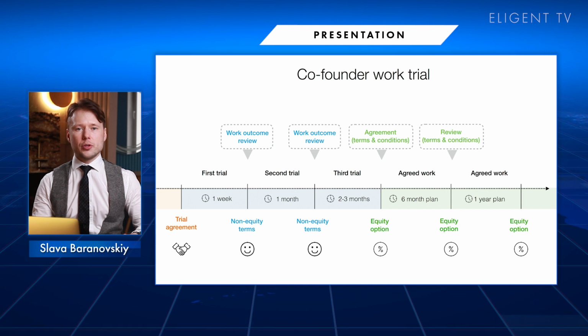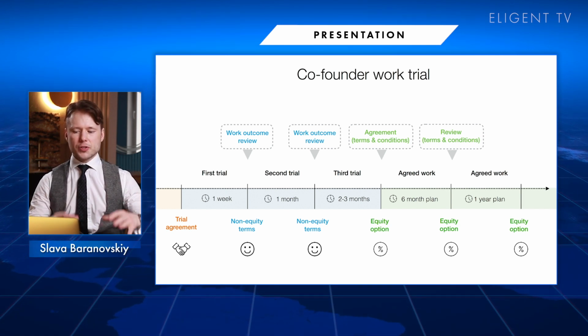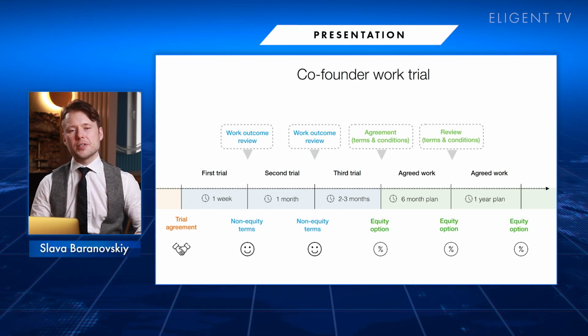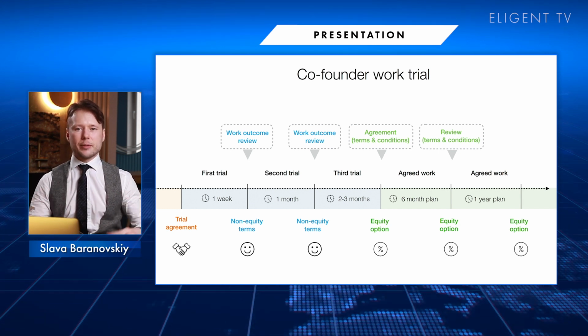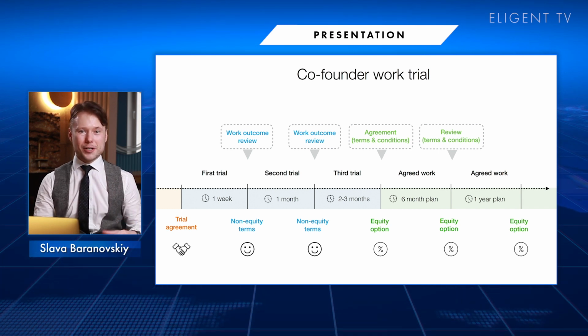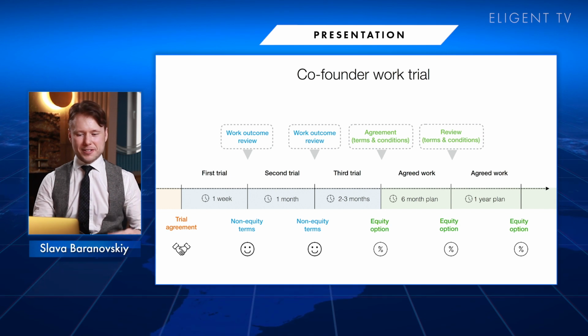But for sure, if you make this agreement regarding the equity option, it's important to make a formal agreement, to write it down, to figure out terms and conditions before you go to the investment stage. So you need to clarify and make sure you have a clear understanding and expectations of your equity structure and terms and conditions before you try to approach your potential investors.